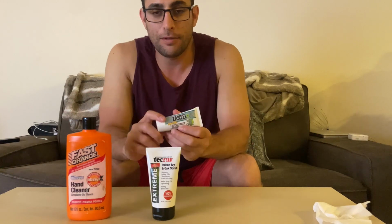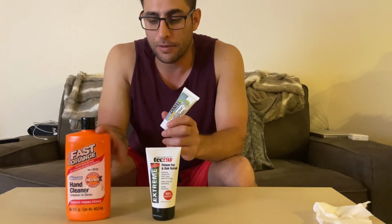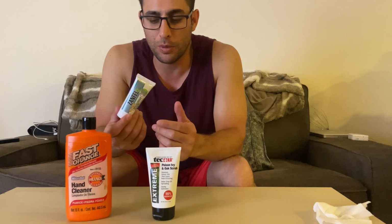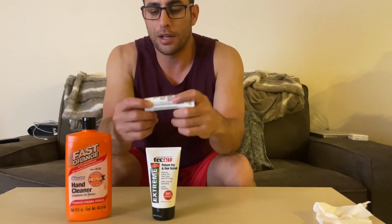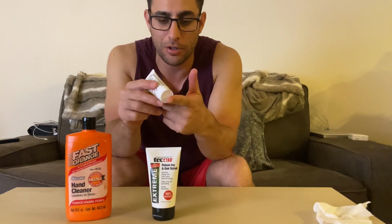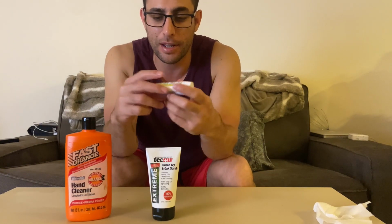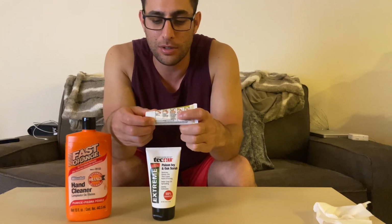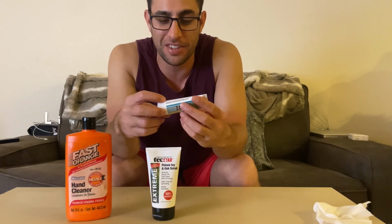Number 2 goes with Zanfel because it was really effective, just like the Fast Orange was, but the price is just so expensive. This is a 1 ounce bottle. They recommend you put 1.5 inches, so apply it kind of like toothpaste where you put on your toothbrush. You want to spread out 1.5 inches. Has a little measuring tape right here, so you know how much 1.5 inches is.